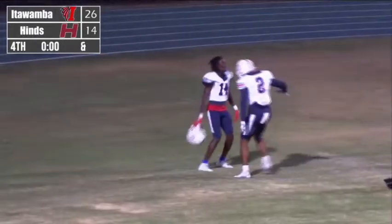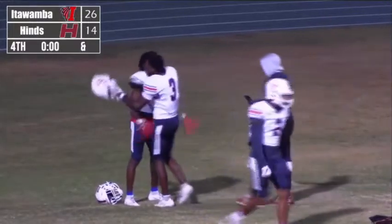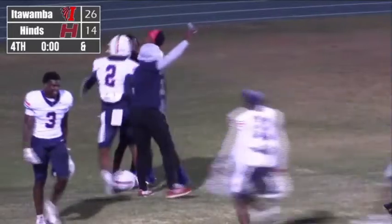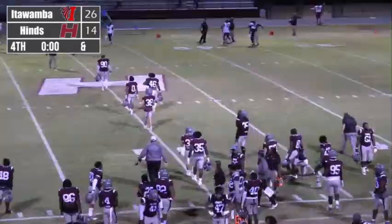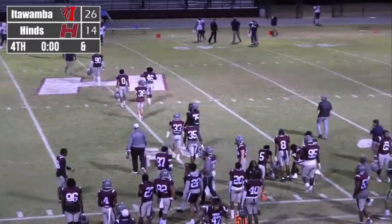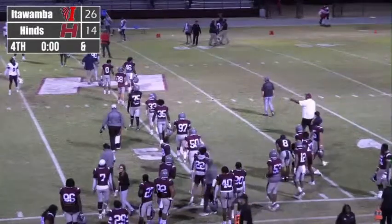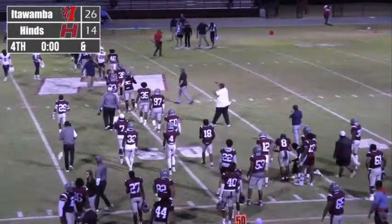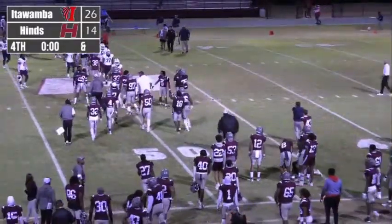And just a heartbreaking loss after driving all the way down the field, getting it down to 1st and goal from the 2. And that's going to be the final. 26-14. ITAWAMBA comes away with the win. They seal it with a pick 6 with no time left on the clock. And we'll go ahead and take a break. When we come back, Stephen Harper will give you all the stats from tonight's ball game.